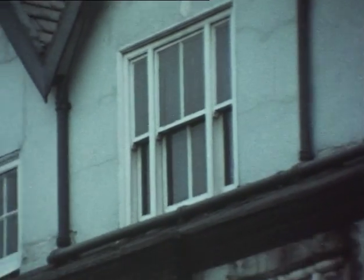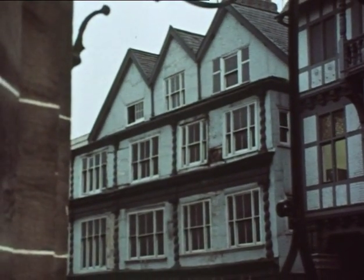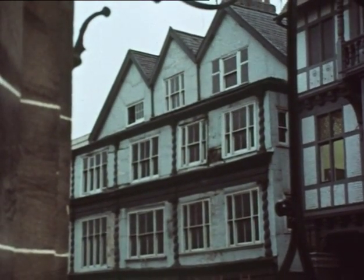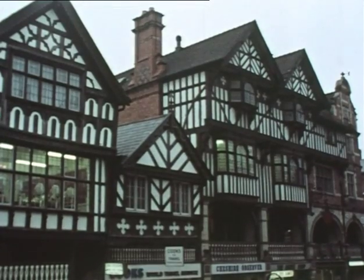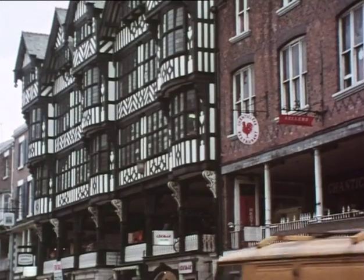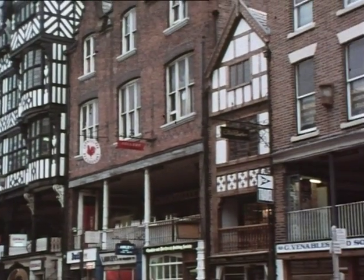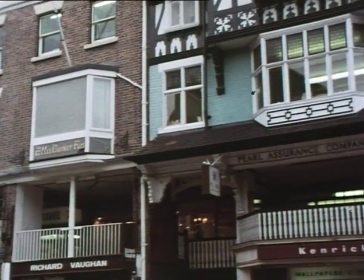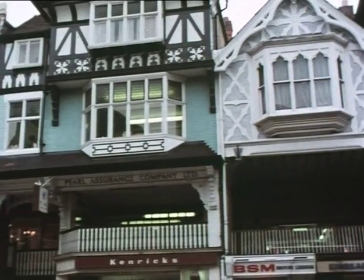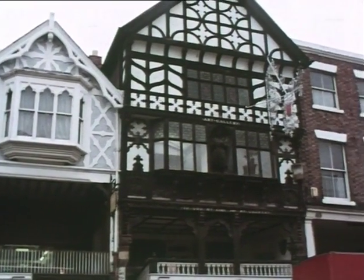Much less well-to-do, the Dutch houses, a 17th century building in a sad state of disrepair and in imminent danger of collapse. And here's what the tourists flock to photograph, the Rows, Chester's most famous and unique feature. Shops at street level with a covered walkway above and more shops. Best of all, people use it for walking and shopping. It's not just a playground for Instamatics.